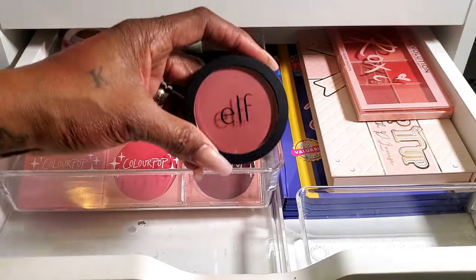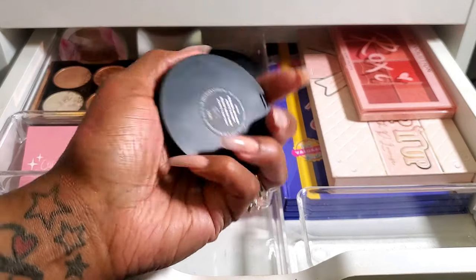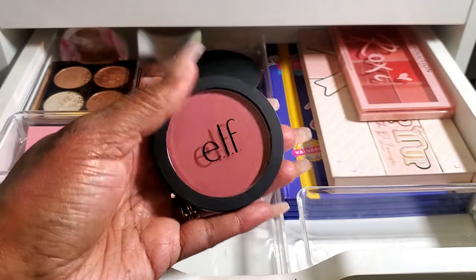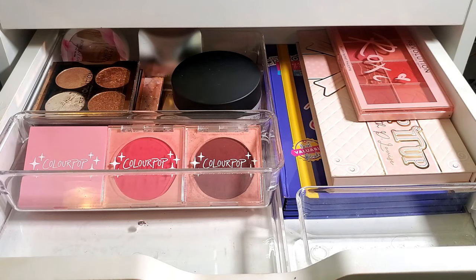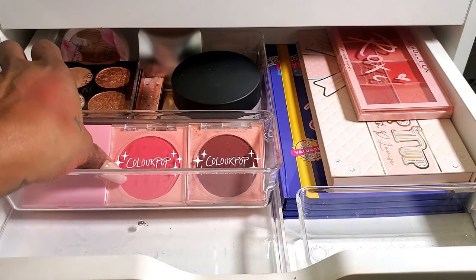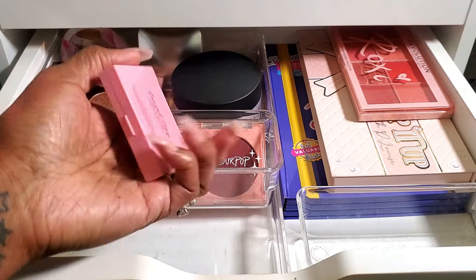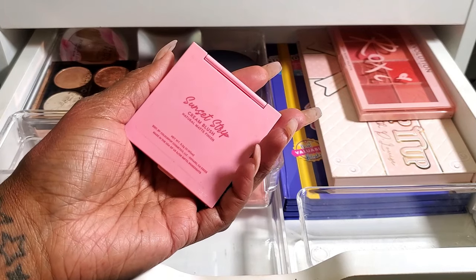E.l.f. blush here. I have the shade Always Tempting. Beautiful Dusty Rose. Love the e.l.f. blushes. They're really, really great. I have too many blushes, y'all. This is ridiculous. But it's really nice when you're shopping your stash throughout the month. You have a lot of variety.